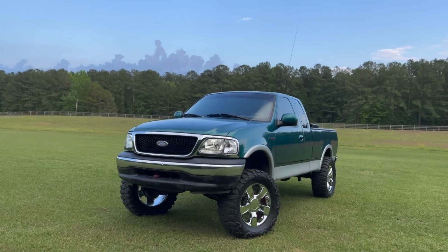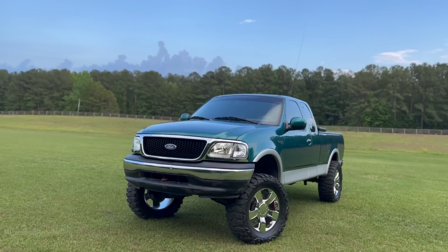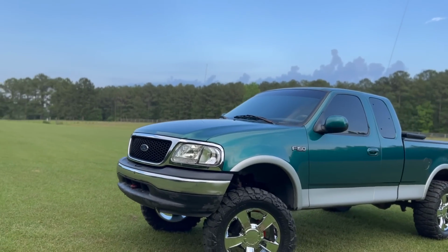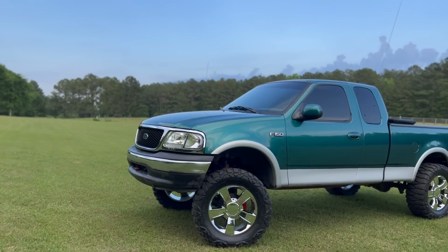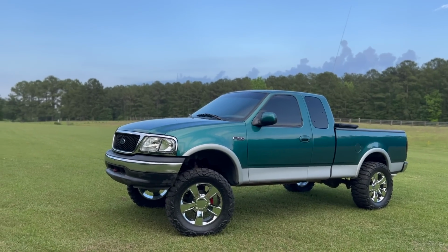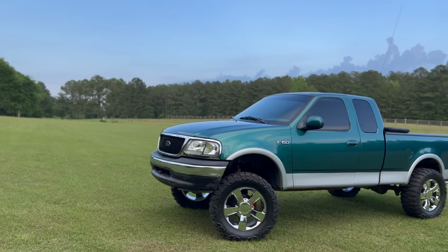Here it is. Chrome grill on Larry Bear. Y'all definitely comment down below and let me know what you think about it. I was pretty torn at first, but it has definitely grown on me a lot. I think it looks super clean. Larry's entire front end just completely changed, man, since the OG front is gone. Now, new bumper, chrome grill.